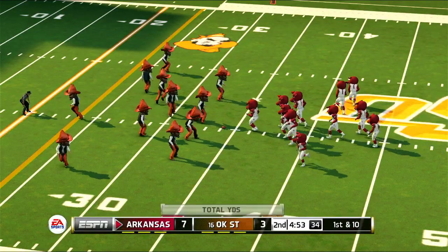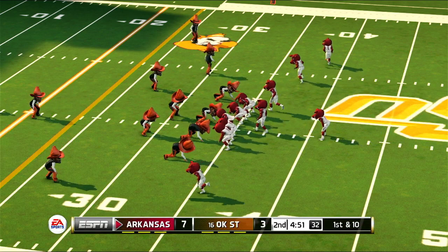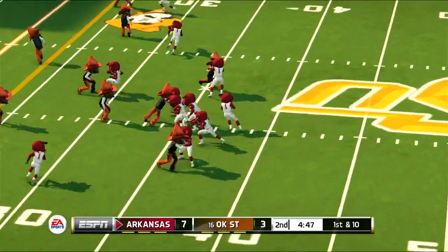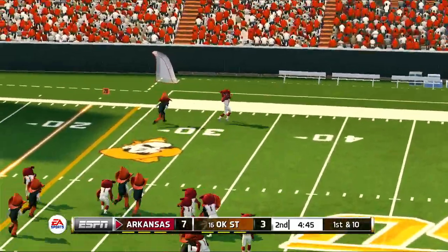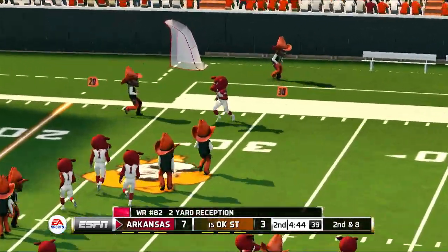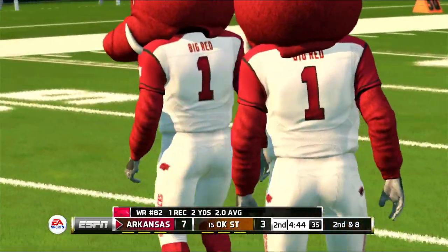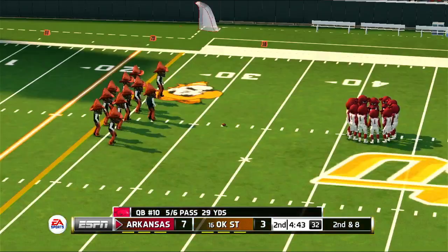From the 34-yard line, first down. Out of bounds, right around the 32-yard line. Gaining 2 yards. That makes it second and eight.